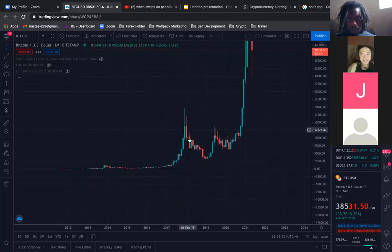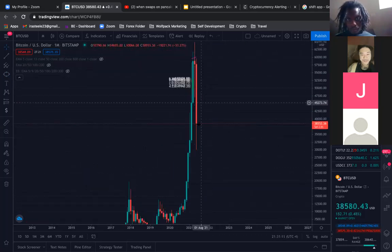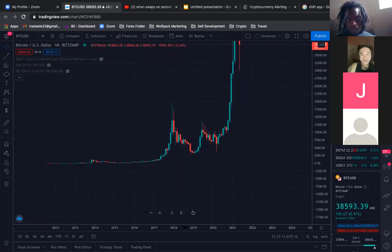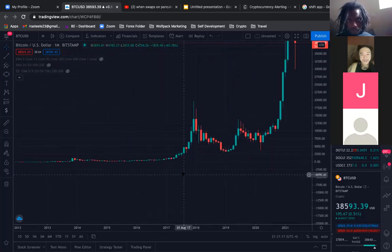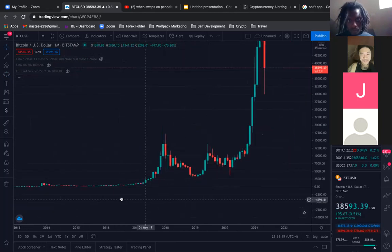So it shot up, came back down halfway a little bit. Consolidated a little bit down, but then shot up, kind of came back down halfway a little bit. Shoots up, comes back down halfway a little bit. It's not exactly 50%. It's more 61.8, but that's that.